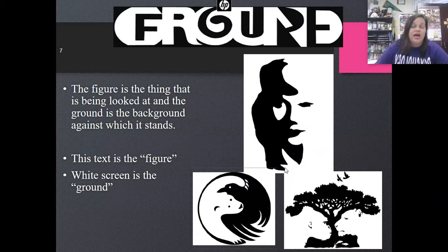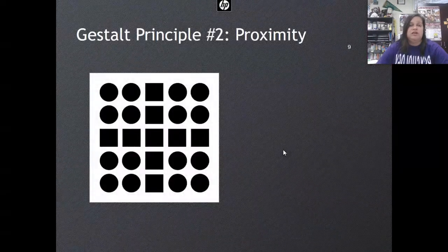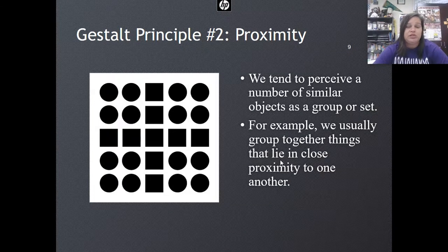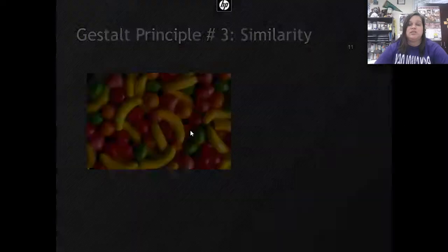A lot of companies actually use figure ground in their logos, and we'll look at some examples of that in class. The next Gestalt principle is proximity. So our brain wants to perceive similar objects that are close together in groups. If you're in close proximity, we want to put them in groups. So for example, here we have these squares that are lying together and the circles lie together. So instead of just seeing a bunch of random circles and squares, we tend to see a plus sign with dots around it.